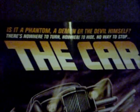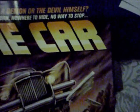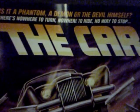Anyway, I like how they have the logo here from the movie, and the car crashing through a fence post, and James Brolin and his kids and his girlfriend running.